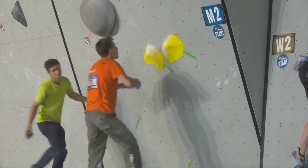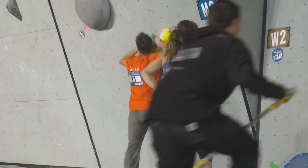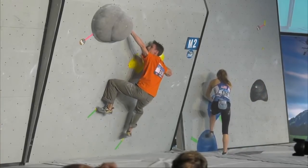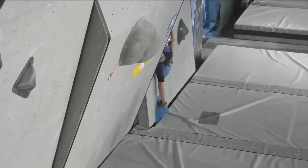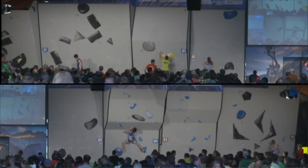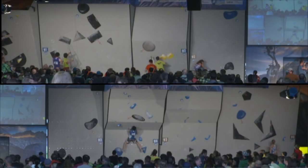Jorg showing a little frustration on those feet there. Those setters put those nasty feet on a nice subtle overhanging wall just to get those reactions, I'm sure. There he goes. And when the climbers are getting frustrated, got to remember that's exactly what the route setters are there to do. They're there to make it difficult. The last place they're going to put that left foothold is where he wants it.